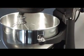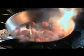Yeah, because I never thought of olive oil for baking. And you're going to show us some great holiday recipes. Absolutely. Let's get started with this one.